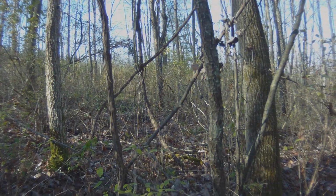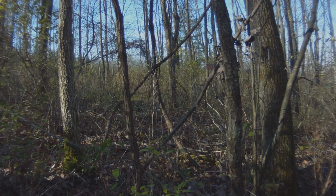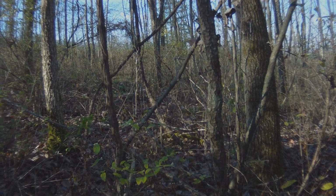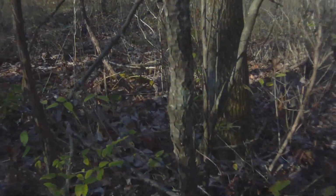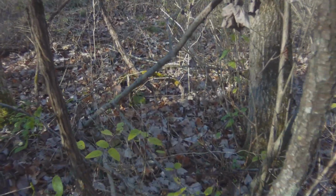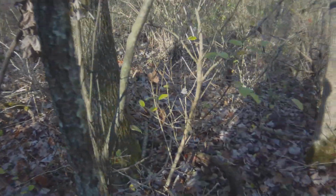Like I said, I don't think he ran. I didn't see him fall, but I don't think he ran 60, 70 yards. I'm pretty sure I got him right in the boiler room. There's some blood right here. Well, let's follow this blood trail.